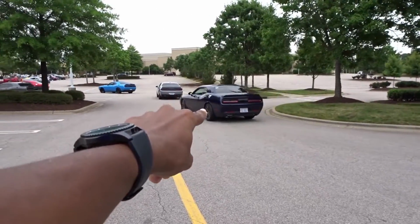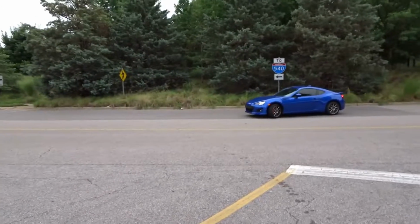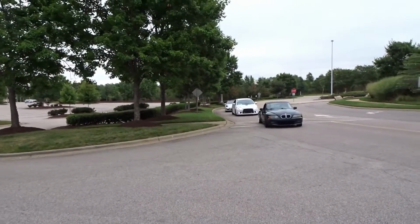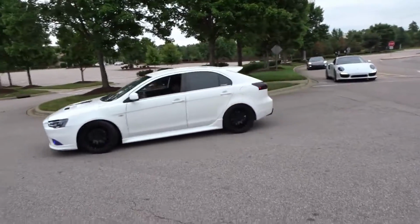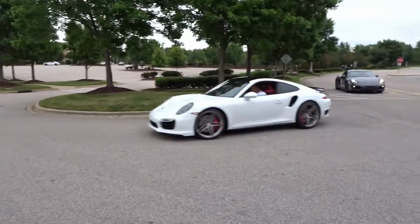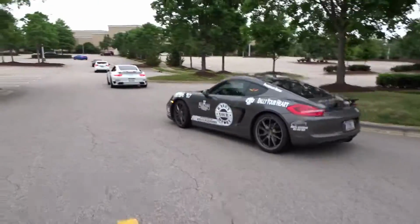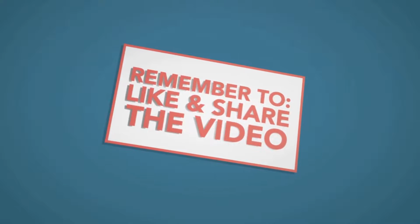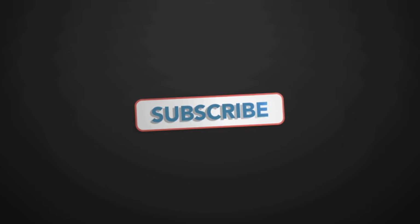That one actually has neon underneath his car. I don't think you guys could have seen it on the camera. We got the 50th anniversary Camaro. The BRZ is now going to start pulling in. We got a BMW right here. Holy crap. Talk about a pull up. That was insane. And that one actually has Raleigh stickers on it. Woo! Wow.